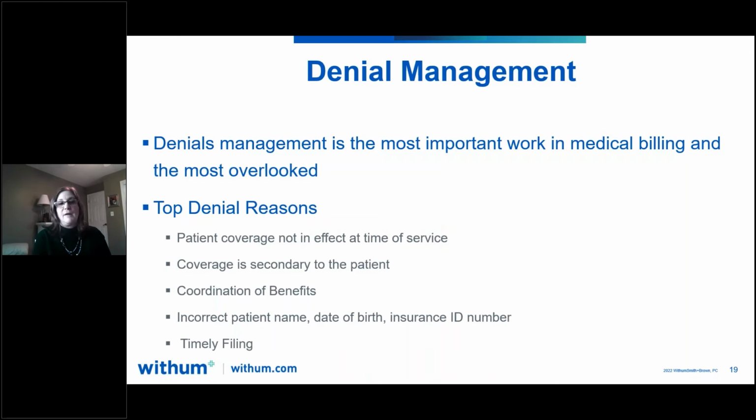There's a lot of AR that has to be written off because of timely filing, and they can no longer utilize that. Or in other practices, their accounts receivable are so high because nothing is written off, even though it may not be collectible after a certain period of time. So those are some reasons why denial management is so important to the practice.